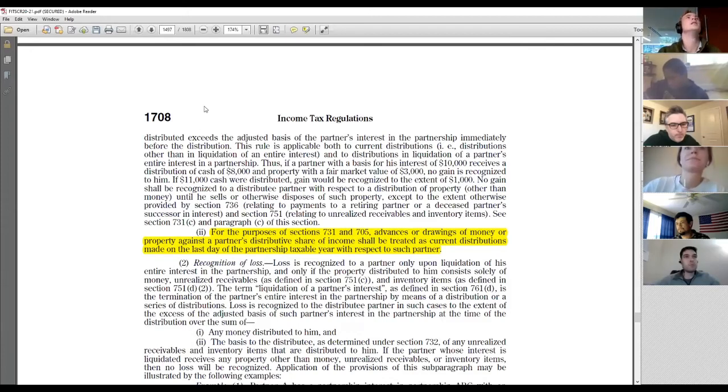Okay, any other questions about draws? So again, an exam situation, if it just says distribution, cash is distributed, there's no strings attached, we test it on that day. If it's a draw, then we test it on December 31, after the allocations of income have increased the outside basis.